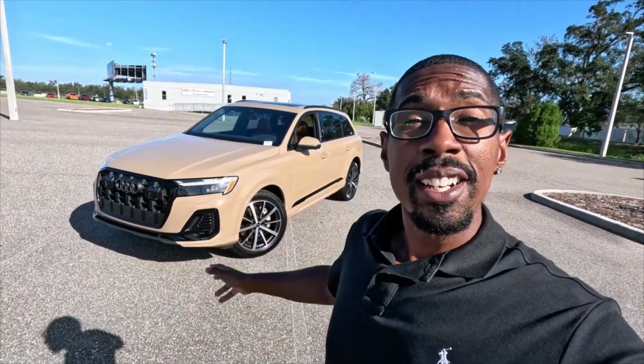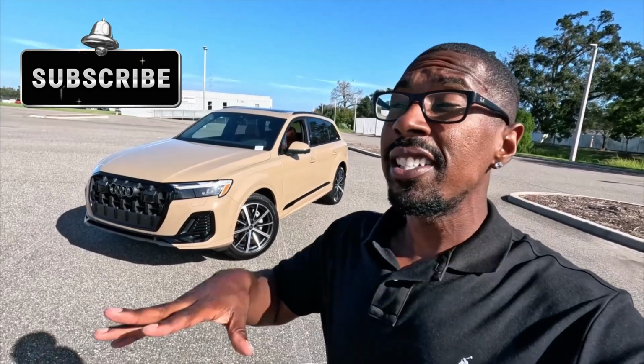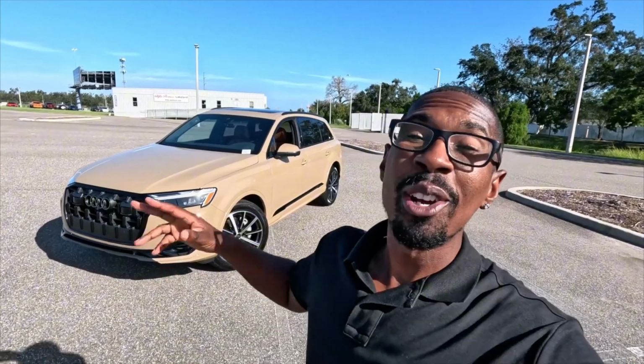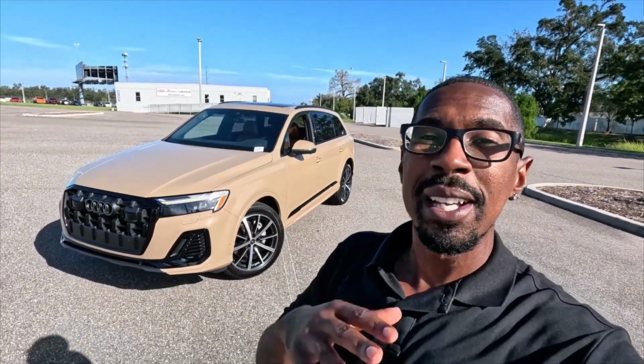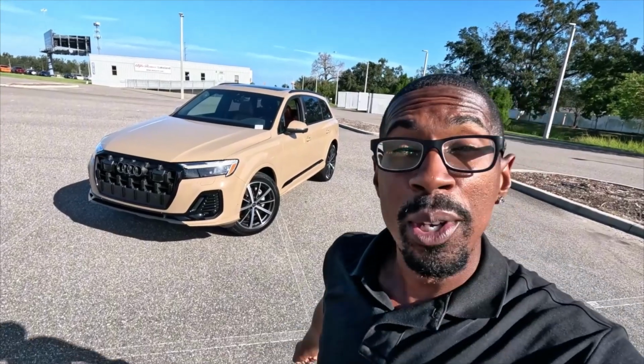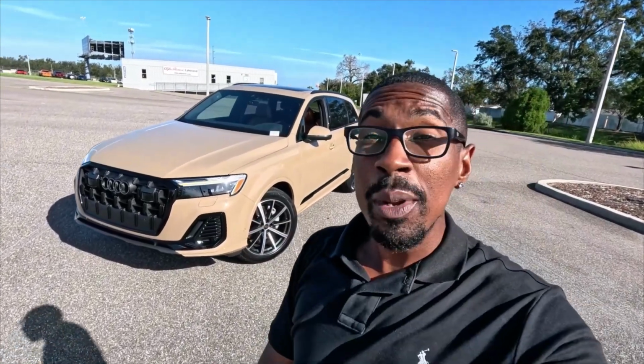This spec is crazy. Sakhir Gold for the exterior, Okapi Brown for the interior with wood grain trim, black optic package, executive package, premium plus package. We got all the packages. We got the crazy livery here, and I had to show this off because this is a one-of-a-kind spec that we have not seen on the channel before. So with no further ado, let's check this thing out and see what it's all about.